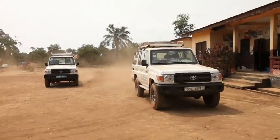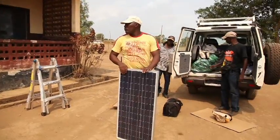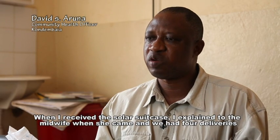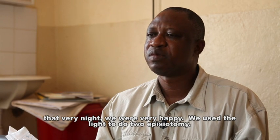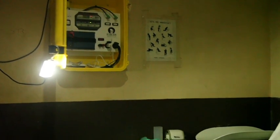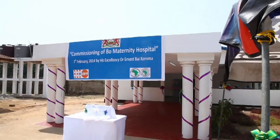As part of its support to the government, the UNFPA installed solar suitcases in health facilities around the country. When I received the solar suitcase with the midwife, I explained to them that they will get 4 deliveries, and we will be really happy over them. Even the lights will be used to do 2 episiotomies. Availability of light in these facilities has increased institutional delivery.